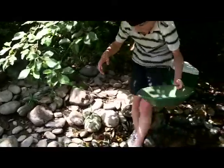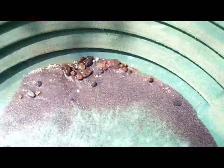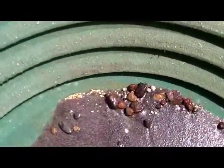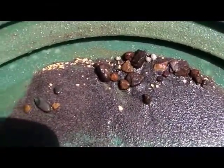Pretty decent day. One small picker, and here's just a quick shot of it in the pan. I'll do some more pictures of it when I get home. Whoa. As you can see, it's pretty thick in there.